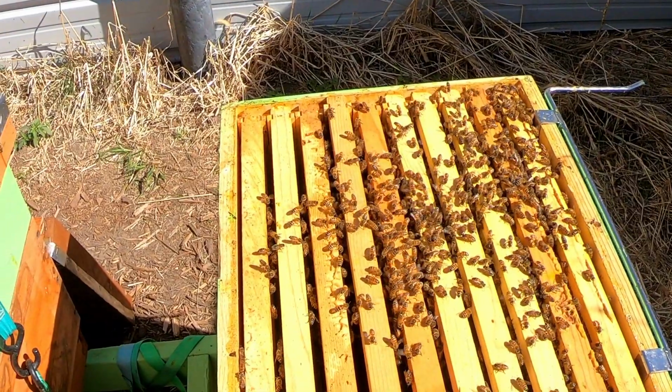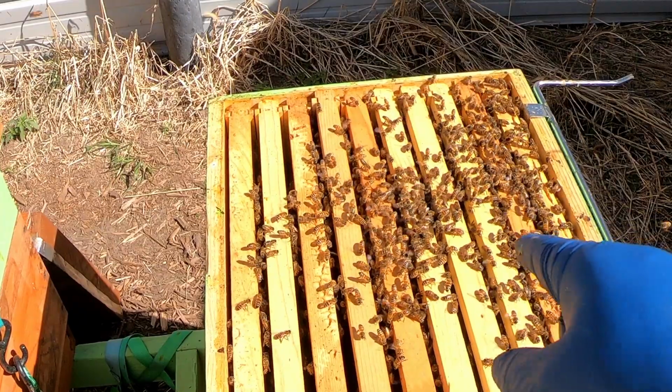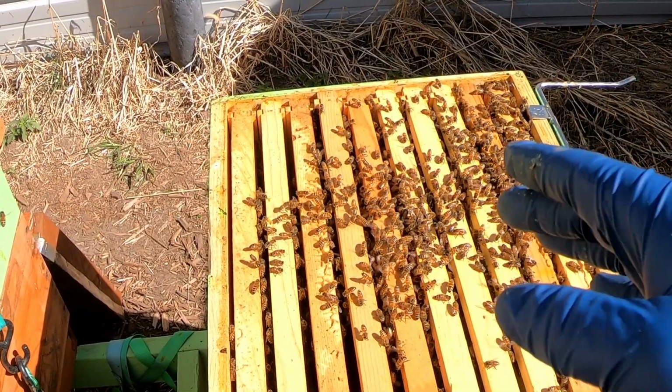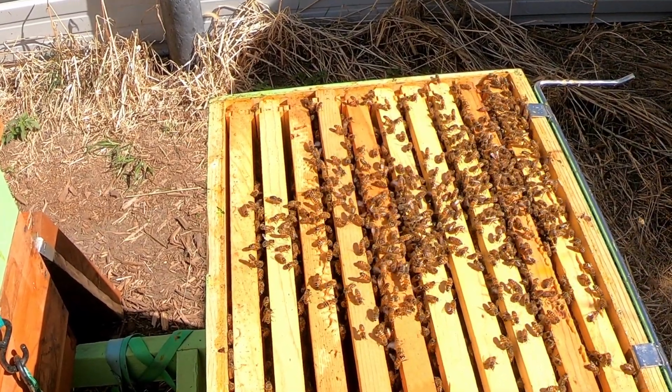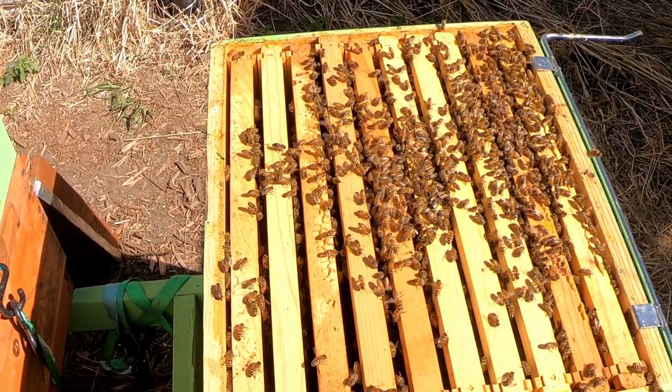And now, even though there was nothing in the super last night, no queen cells or whatever, I'm going to go through this again really quick just to make sure. And then we're going to close it up, and that'll be it for quite a few days until we can figure out if we got a queen or not.